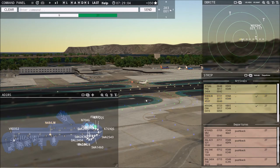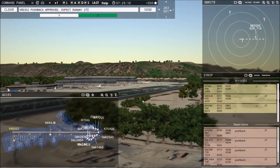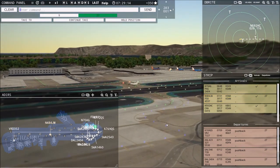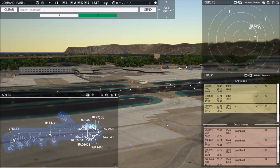Tower, Redwood 352 requesting push and start. Redwood 352, pushback approved. Expect runway 27. Continue taxi 484 Juliet Mike. So let's take a ground. 484 Juliet Mike, taxi to terminal. Approved. Redwood 352. See what he's going to do. He's going to turn around in place. Taxi to terminal 484 Juliet Mike.